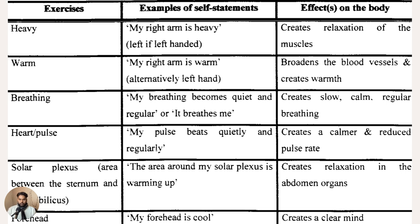So, yeah, you can just shake that off if you need to. But that's basically what you're going to do with this exercise. You're going to work through your heart, your pulse rate, your solar plexus. And basically what this exercise is doing is it's teaching you how to control your body.